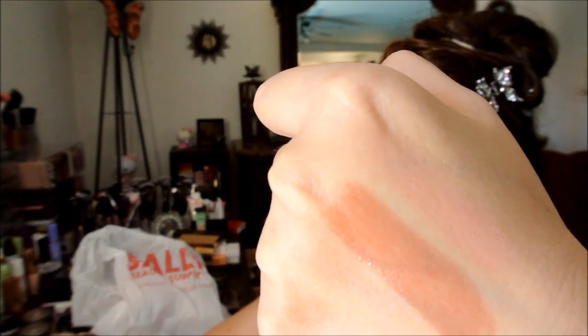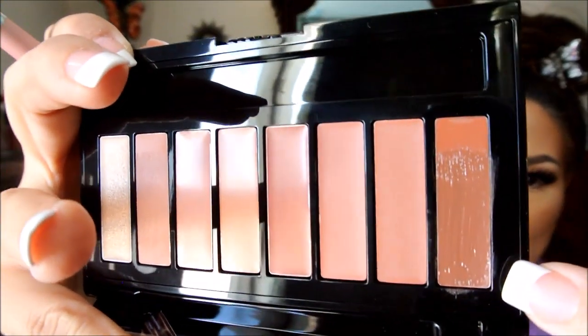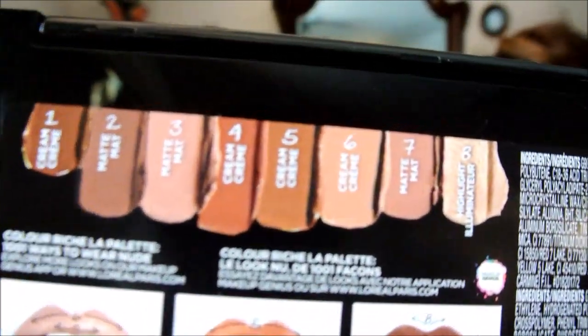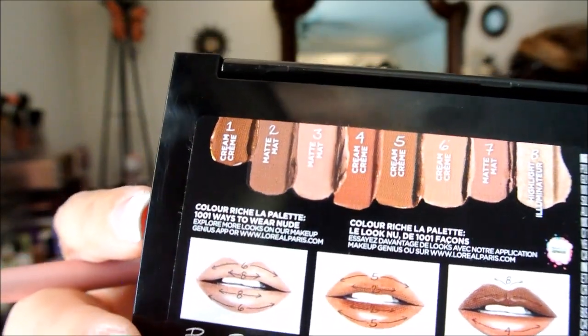This is really nice. This last one that I just applied has more of a glossy effect to it, and it was this shade right here at the end. So very beautiful. Oh, the color shades are on the back of the packaging. Let me show this to you guys. The shades are actually on the back. I did not know that. I didn't see it. So it's beautiful.